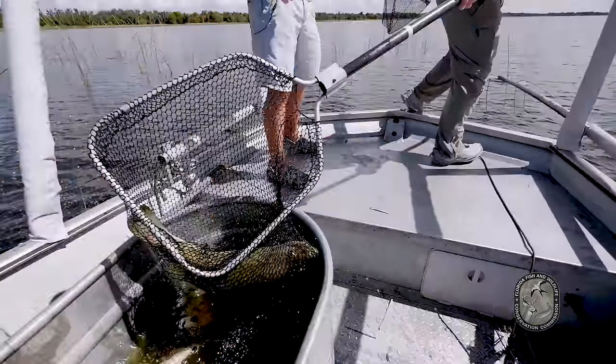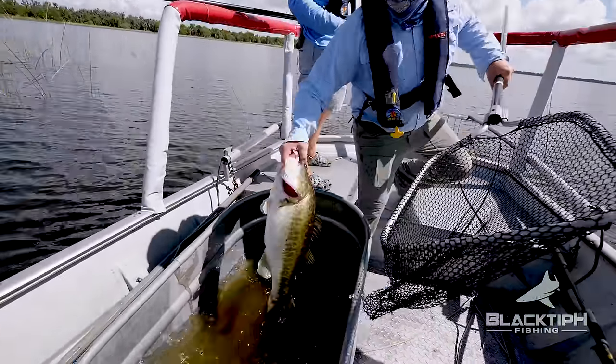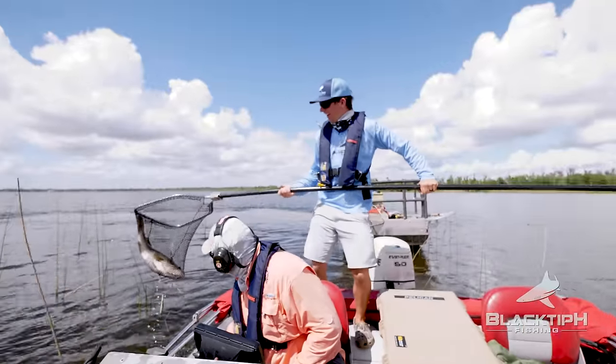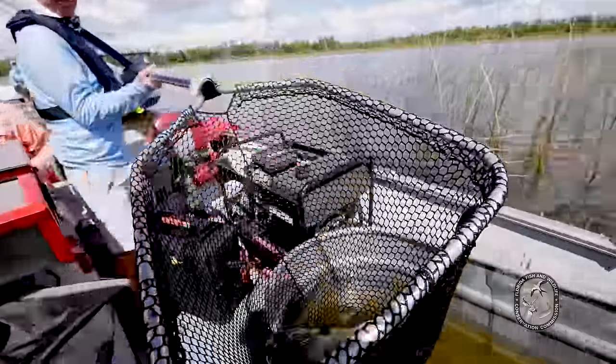Oh my goodness. Oh, giant! Yeah! Oh, he's giant! He's so heavy! Dude, this might be 10 pounds! Oh, that thing's massive!